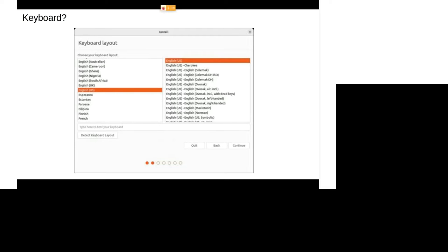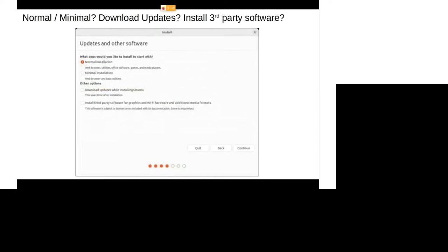If you proceed with installation, then the first question is the keyboard. We normally use in New Zealand the US English. Now, updates, if you click normal, then it'll put in things like LibreOffice and stuff. You can have a minimal installation, with just a web browser and basic utilities. I normally don't do updates while installing Ubuntu, although it claims to save time. This saves time after installation, yeah, but the whole process takes longer. So I reckon you're better off to just do the install without the updates, and then do the updates afterwards, and you'll finish quicker.